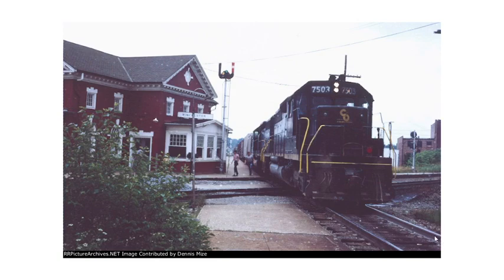So this is a glorious picture. One, we have a pair of SD40s on this train with number 7503 leading, a semaphore signal here, and a beautiful station building.